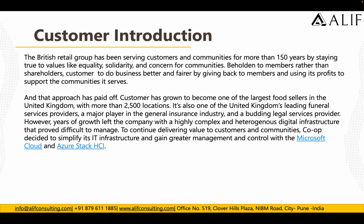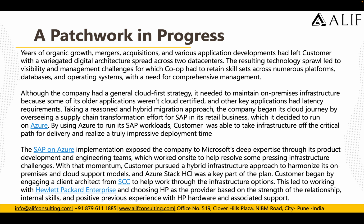The environment the customer is running is purely an on-premise data center, and it's not, I would say, ready for any kind of digital transformation, because they were running a lot of old resources in their on-premise data center. So what they did is use Azure Cloud and Azure Stack HCI to consolidate the data center. The customer has done a lot of mergers and acquisitions and had various application deployments, which left the customer with monolithic applications in two data centers.